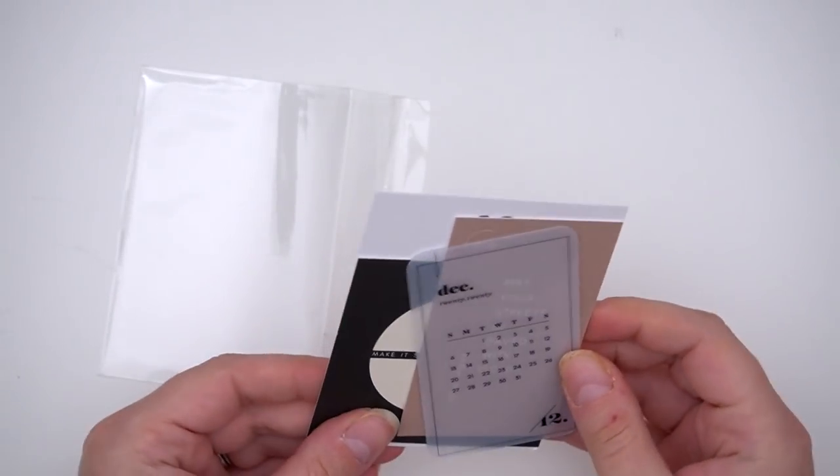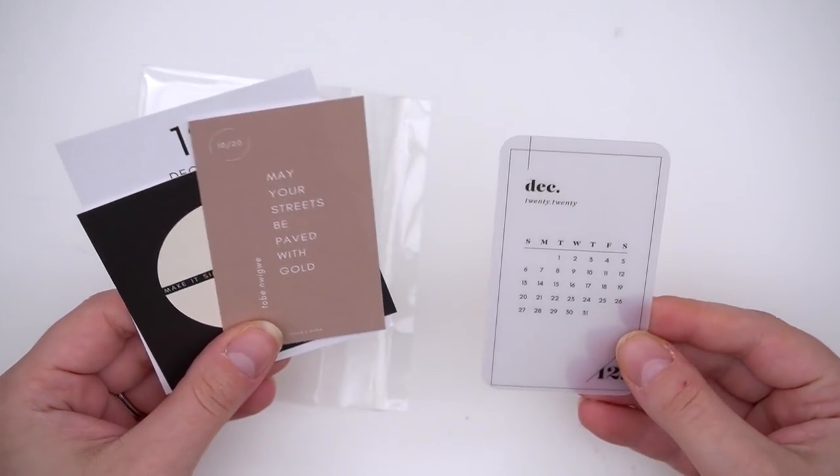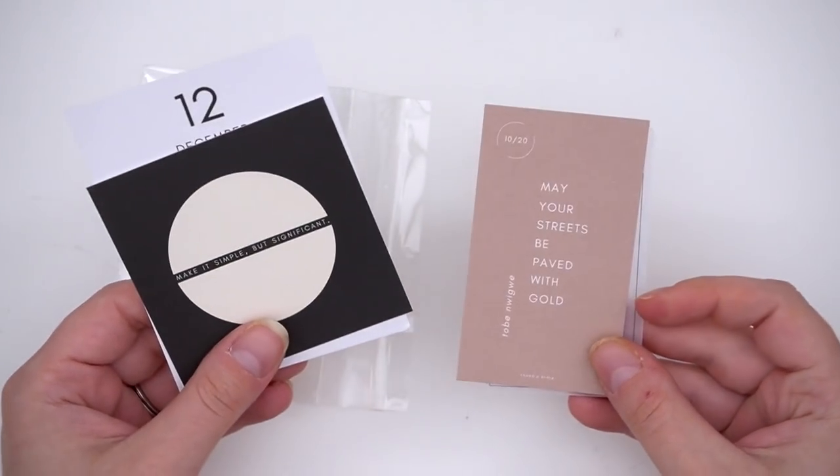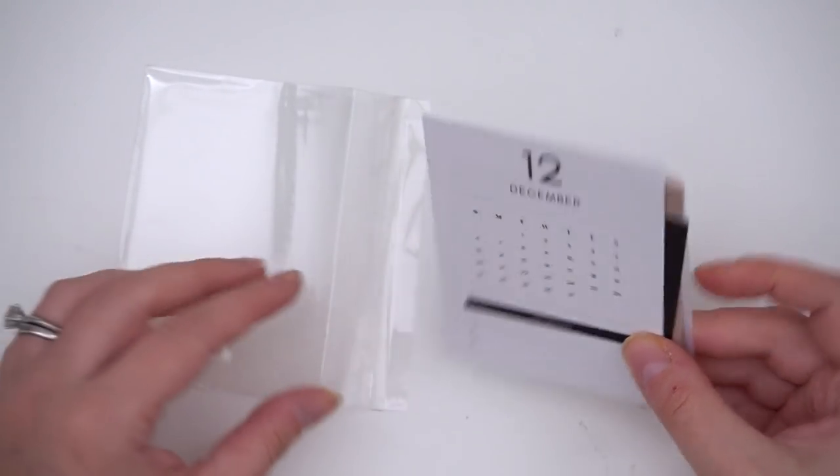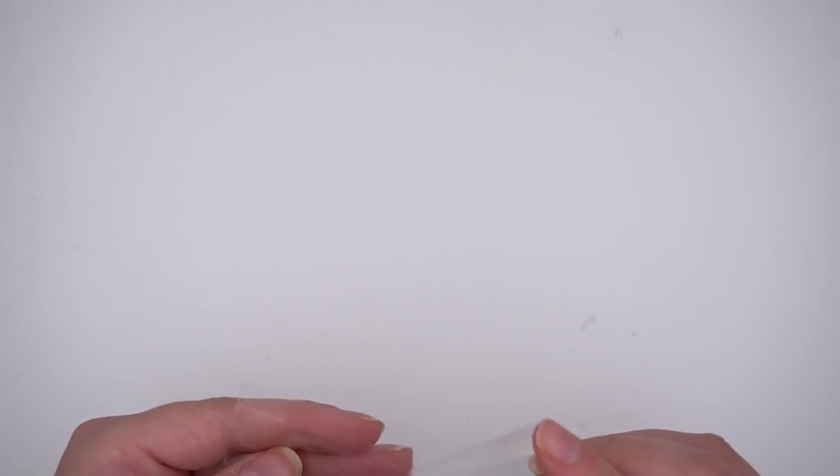I have an idea for these. And then there's this little packet of stuff. Oh my God, I'm so excited. I love my Pocket. I just love it so much. And I'm going to use some of the stuff in it. And then there's a little December card. There is May Your Streets Be Paved With Gold, Make It Simple But Make It Significant, and then a little super cute card. Everything is perfect.